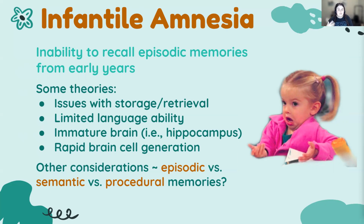This view argues that babies have immature memory systems and they can't successfully store and retrieve information yet. Another theory is limited language ability. So babies and toddlers obviously don't yet have many words and labels under their tool belt. And they don't have the words and labels needed to fully comprehend the things that they're experiencing in their life, right? So the idea here is that this impedes the ability to rehearse and remember things long term. They don't have the language to do so yet.